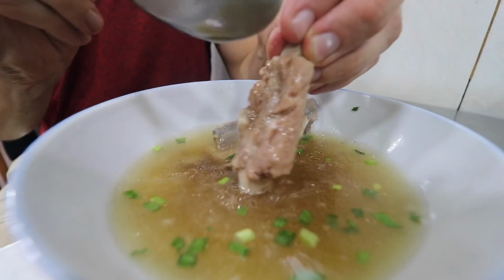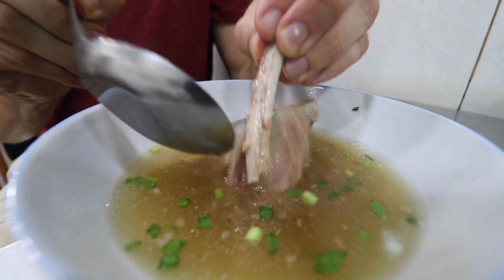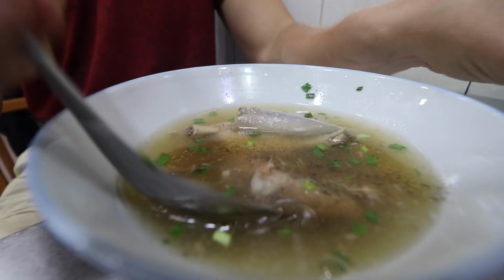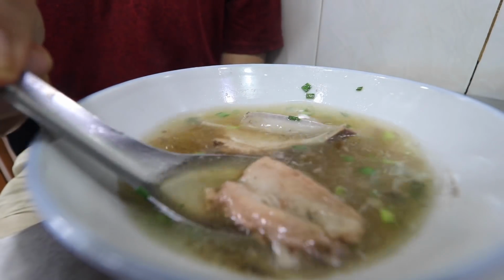Speechless. More fall off the bone than a slow cooked barbecue baby back rib. Ooh wee. You come here, you have that pork rib soup, you will eat all of it. Jeez.